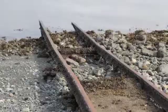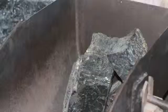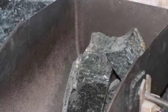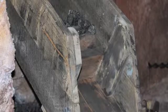The Nanaimo Museum does a very good job in promoting the mining era in Nanaimo. It has a whole exhibit set up with artifacts and photos from the mining era in Nanaimo, BC. It lets locals and tourists know about the history of the city.